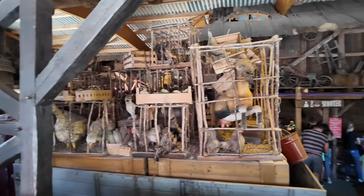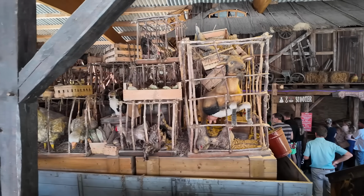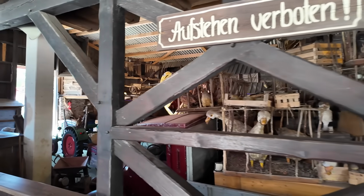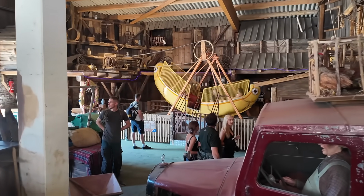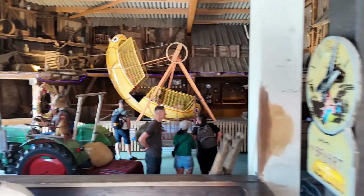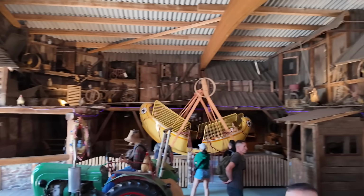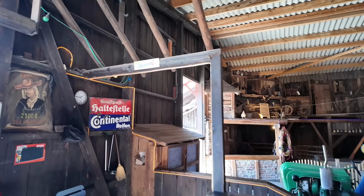Here's a look at the station area. Got a few little animatronics around here. They've gone off now, but they were on just. Got the little geese, chickens. Indoor area that they've got here at the side. It's nice, little swinging ship. There's small dodgems in there as well, just for the kids, that one. It does go very slow, this train. But still, we get to take in the nice scenery.